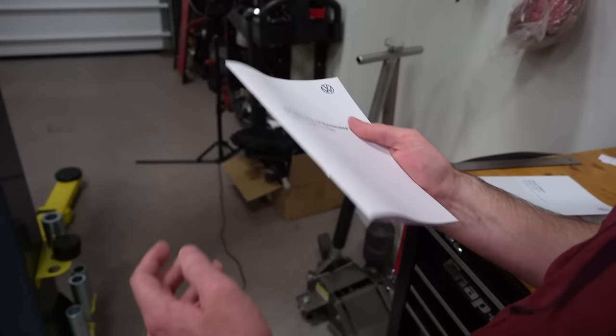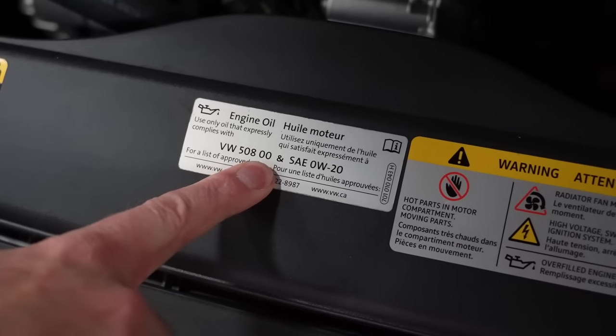Have we figured out what kind of oil? Not yet. So basically, in our owner's manual we have zero information about what oil to use. The only place you can find that information would be if someone like us told you, or you look at the support right here. VW 508 oil, that is the spec.